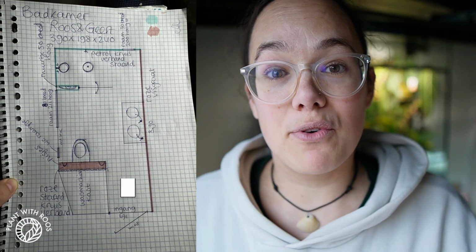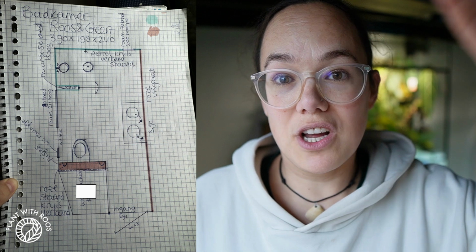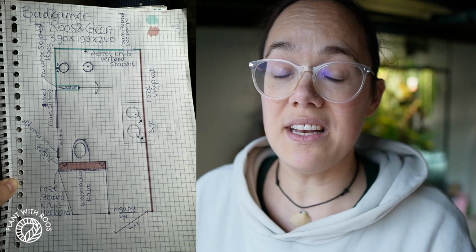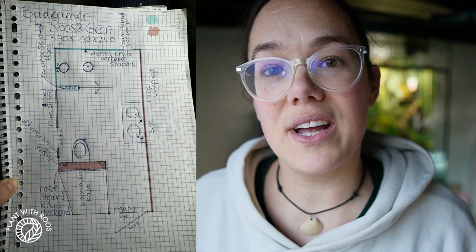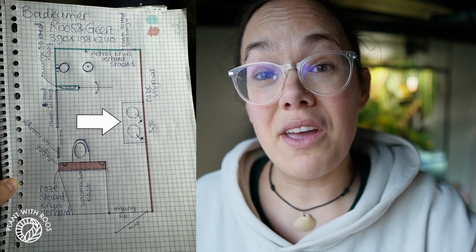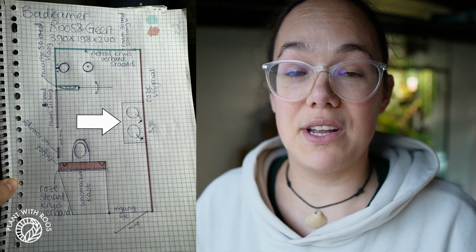So when you come into the bathroom, on your left, there will be a storage cupboard with also the washing machine. On that wall, we'll put the toilet. All the way in the back will be the shower area. And then on the right-hand side, away from the window, is where we're going to put the cabinet and the sinks. 2 sinks, which feels very nice as well.